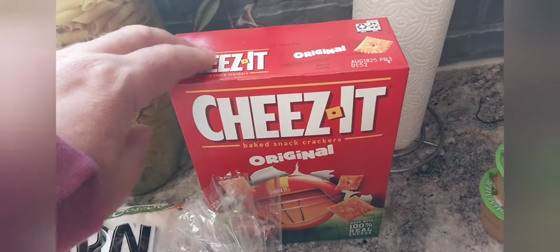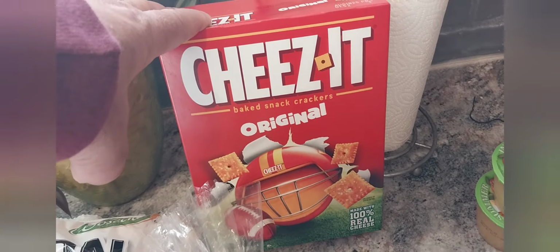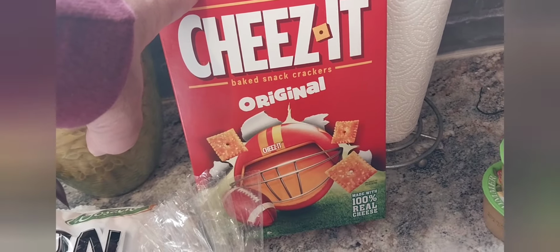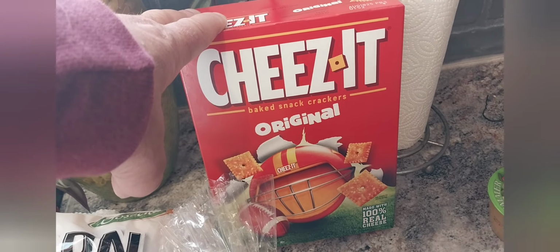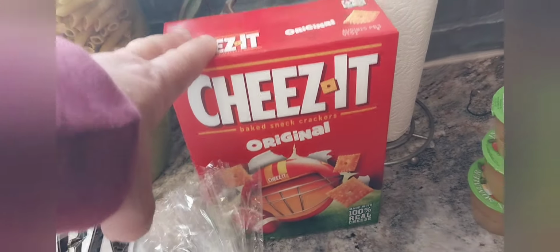Then we got, this is cute, Cheez-Its. You can use these to make some hors d'oeuvres for your party. Put a little spray cheese on top. Or get your own cheese and put it on top of there. A nice square piece of cheese with maybe a black olive on top. That would be great.